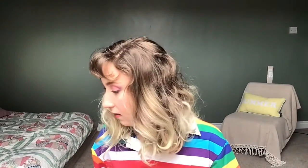I have decided, my years of experience have told me, I'm just not going to bother doing the bottom part of my hair. Because I'm lazy, obviously. So I'm just going to do the top parts of my hair to try and give me a little bit more volume, because volume was very necessary in the 80s.